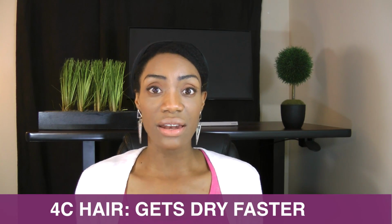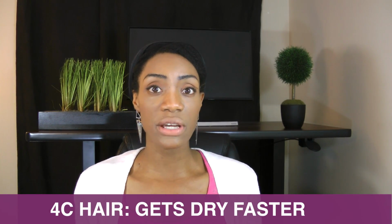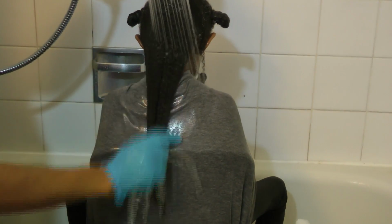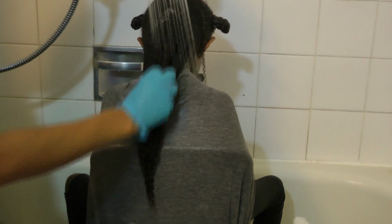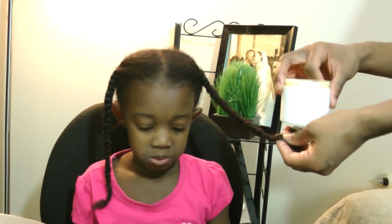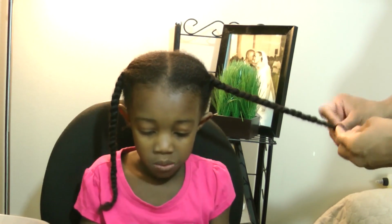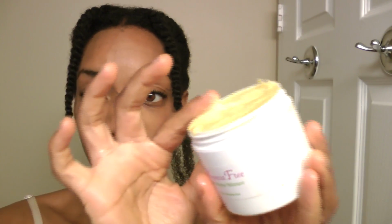The second thing that you have to know about growing 4C hair is that it does get dry faster than other hair types. And I say this because my daughter is 3C, 4A, and I have 4B at the top, once again, like you guys know. With her hair and the top of my hair, I'm telling you, I could use the same products on both of us and everything stays moisturized. Her hair stays moisturized, the top of my hair stays moisturized, but after about a day and a half, 2 days, the edges in the back, the 4C, is dry.